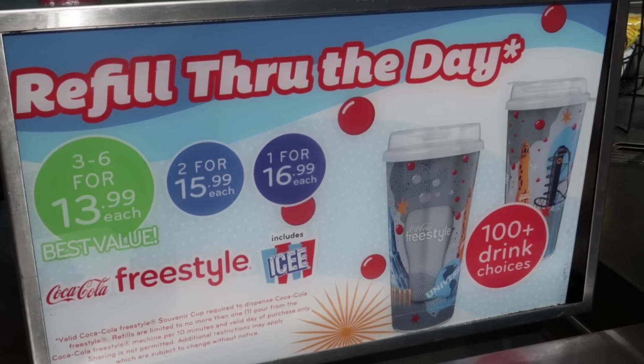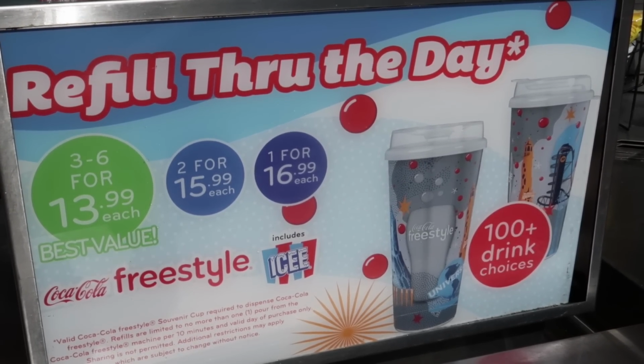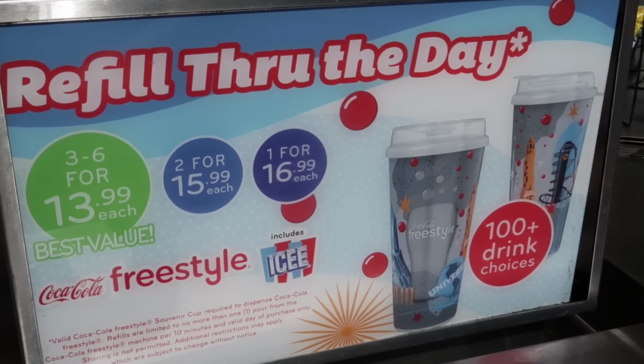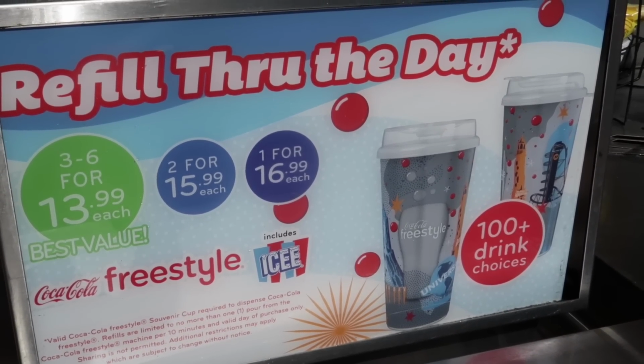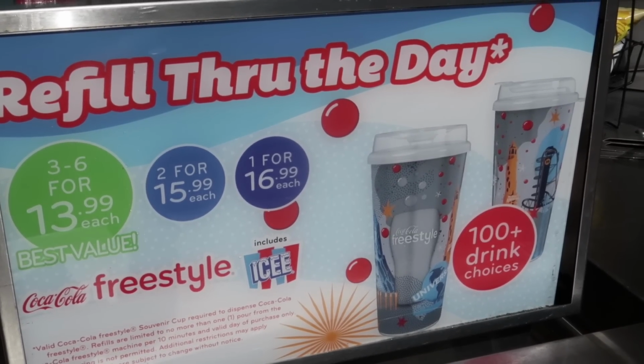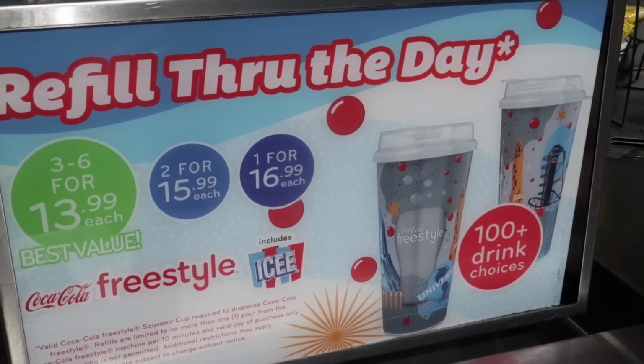You get a break if you buy more cups. The price is more expensive if you buy just 1 cup. If you buy 2 cups, you get a little better deal. If you buy 3 to 6 cups, an even better deal. But like I said, do keep in mind these prices are subject to change. Please note, to get the discount, all the cups have to be purchased at the same time.